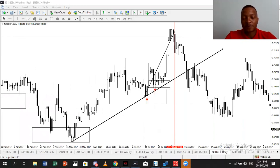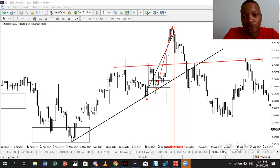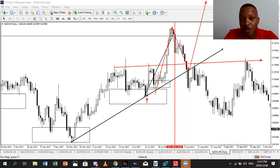It bounced there several times. Can you see that? And then it eventually completed the head and shoulder. Once it completed that inverse head and shoulder, we're expecting price to pull back, right? You can expect price to pull back to this line here, right? You've got your support there, right? You might be expecting price to come and bounce here and continue going up, right?